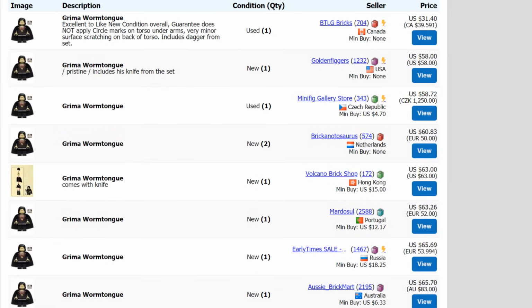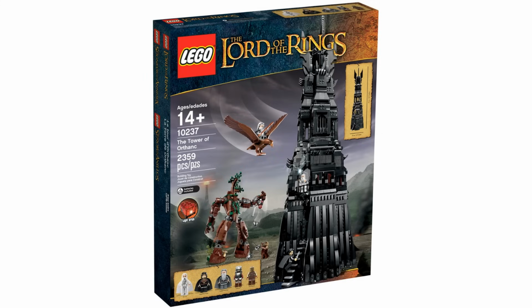And the highest price on Bricklink is, I believe, over $100 at the moment, which is just insane for such a small figure within such a big set. But I believe that this set really was a great scene for the LEGO Lord of the Rings.